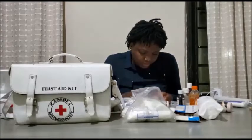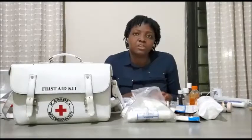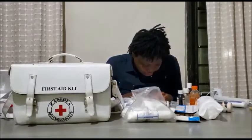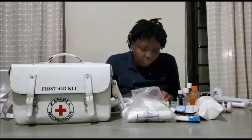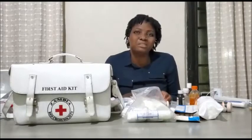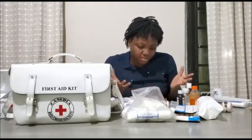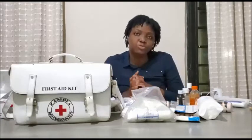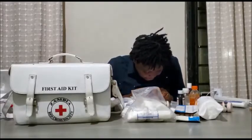Or sometimes you have a nervous reaction. The shock comes from the central nervous system, from the brain. That can also cause shock. Sometimes shock is also caused when somebody has been bitten by bees. We call that anaphylactic shock. So there are very many things that will cause shock. But it is important for you to know what first aid treatment you can administer to a person who has shock.